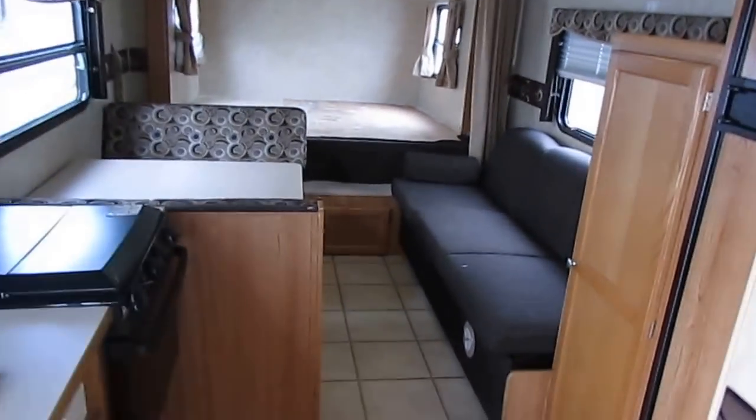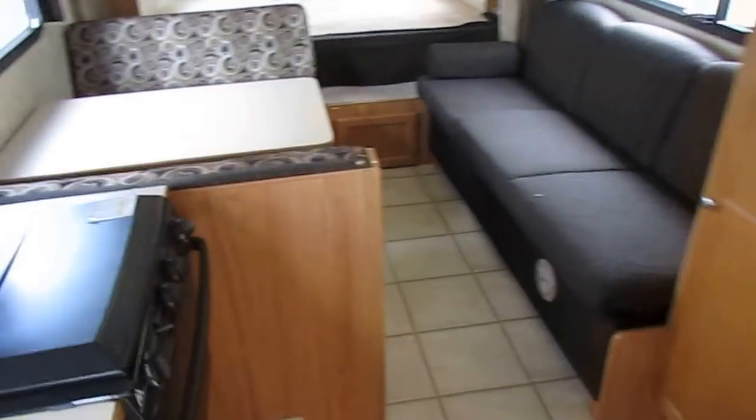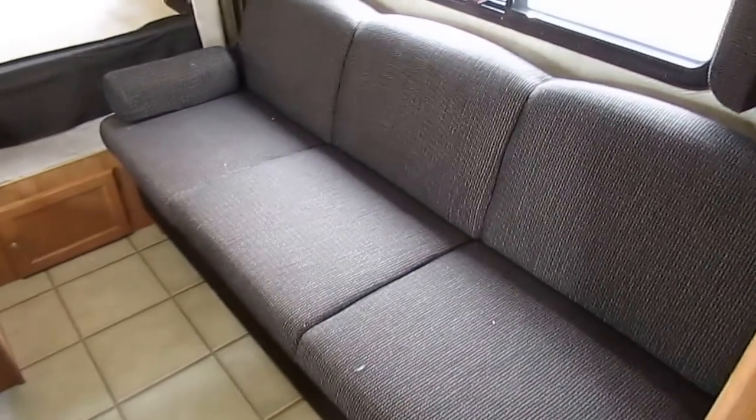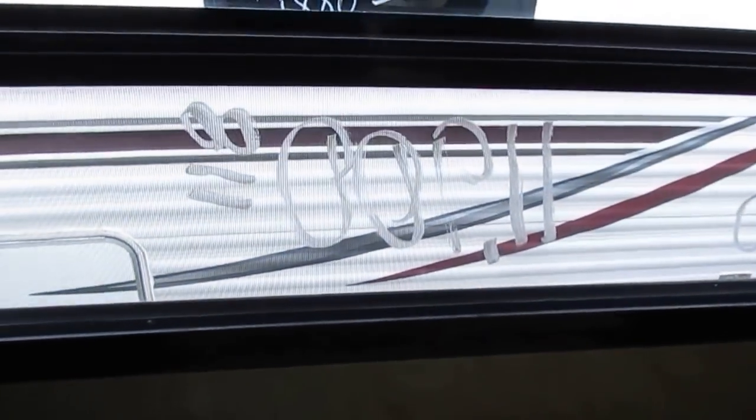Neat little camper, folks. It's value priced at $89.95. That is clearance priced. This unit was $11,900. In fact, you can see the old price on it right there. $89.95, and that's our medium option 2 price.